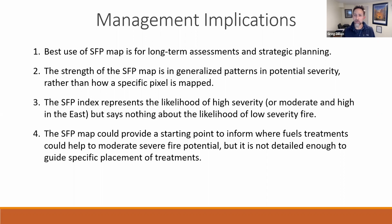Third, the index represents the likelihood of high severity or moderate and high severity in the East, but it says nothing at all about the likelihood of low severity fire. So you can't interpret our 0 to 100 scale as a surrogate for a burn severity scale. Just because something's mapped, say, as a 20 on our map doesn't mean that it's likely to be a low severity fire. We didn't model anything about the likelihood of low severity fire.